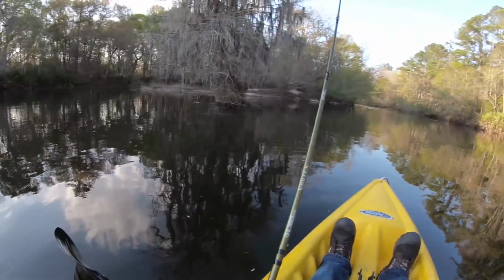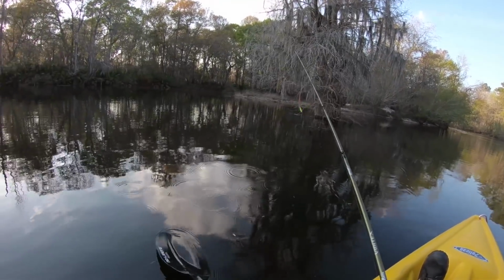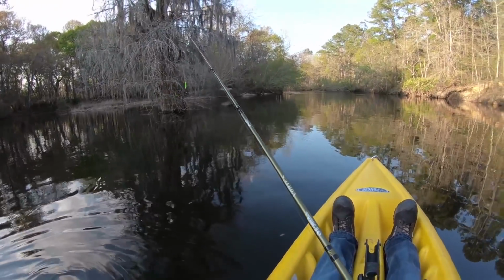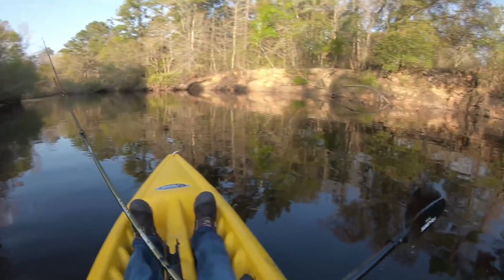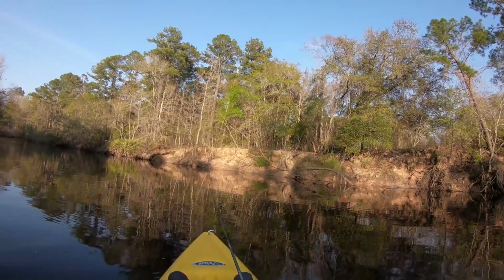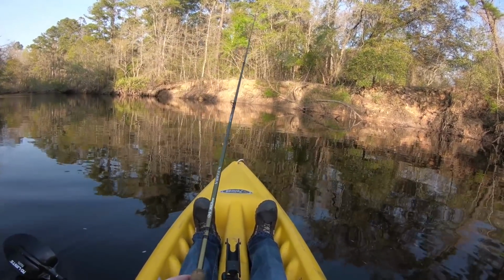Now my dad used to come down here every day right before dark. I remember he did this for about 3 months. Come down here every day right before dark and fish this spot. And he wouldn't catch a fish every day, but I remember him catching several 4 and 5 pounders. Be nice to catch a 4 or 5 pounder today.